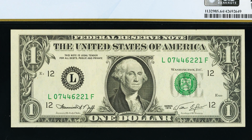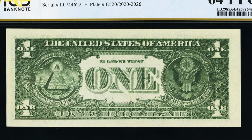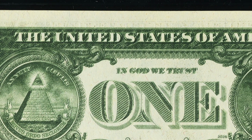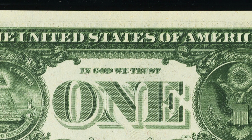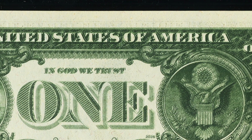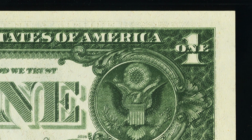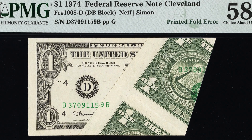Next up is a 1974 $1 bill. It looks very normal on the face of the bill, but on the back it looks 3D-ish, and that's because it has a doubled back printing, which you can see pretty visibly. It's like the 3D effect when you put your 3D glasses on. From 1974, graded by PCGS, this banknote ended up selling for over $285.